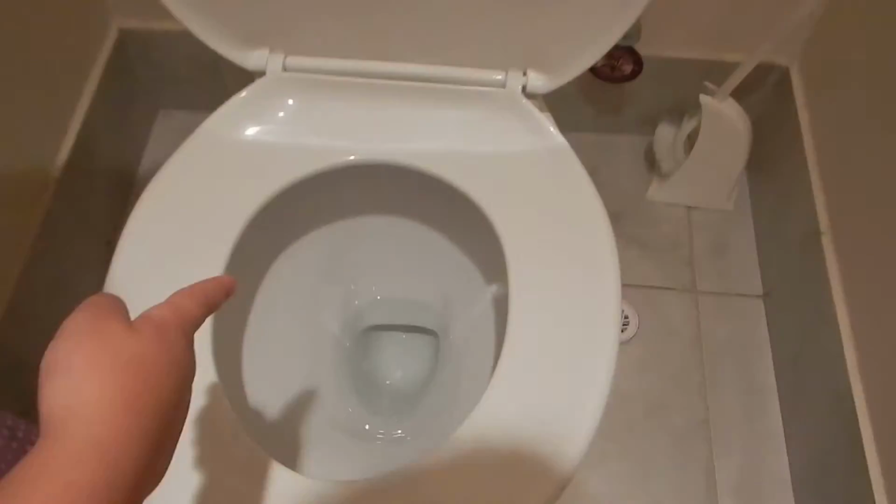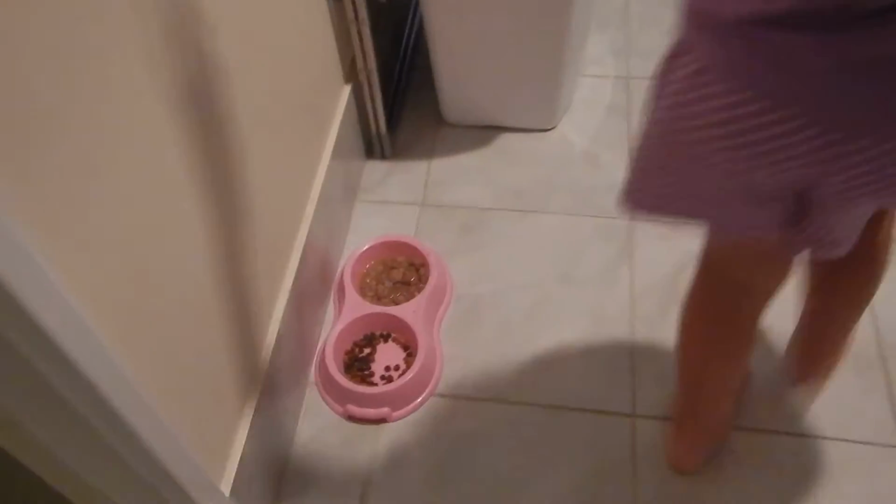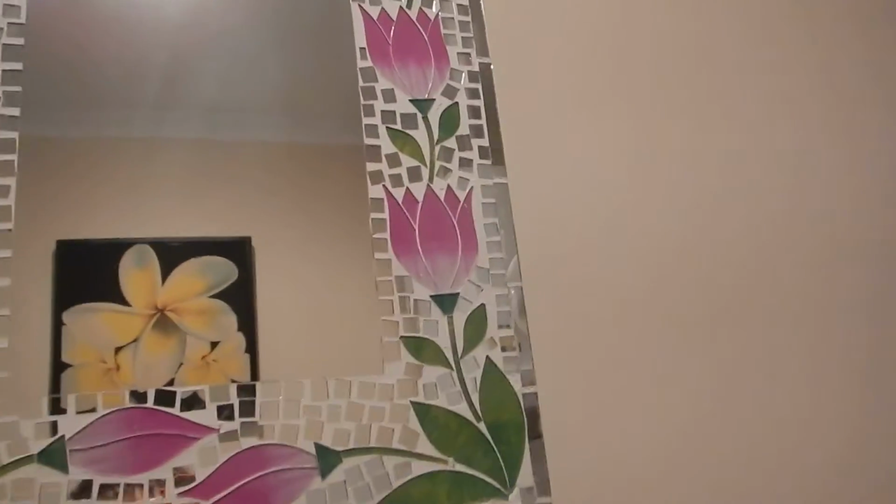This is where our toilet is. This is our toilet. The worst thing ever. I'm not dropping the camera, it's Dad's. And let's open that. This is where my stuffy eats. Look, stinky. And this is where my mum washes the clothes. And that's a pretty mirror. Put the camera on me. Come on, let's go. And it's going to be very fun.